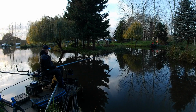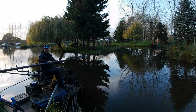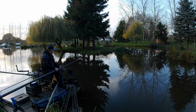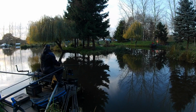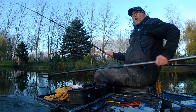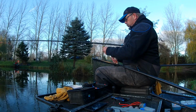Just them two fish off that line, so I'm back over to the island and I'm straight into a fish again. I thought it was a smaller F1. They end up being a perch. Not too bad a stamp, I suppose.